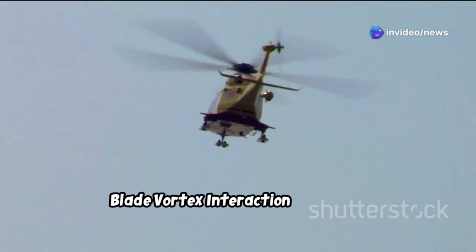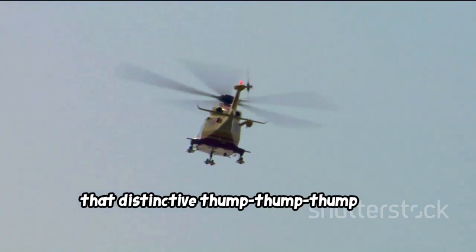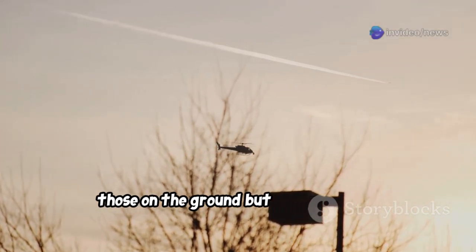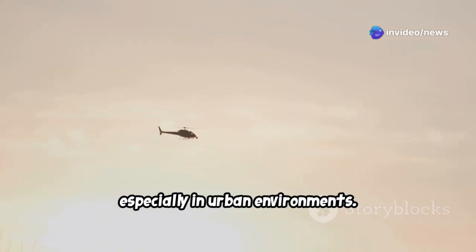You see, blade vortex interaction is a major contributor to helicopter noise, that distinctive thump-thump-thump that can be heard for miles. This noise is not only a nuisance for those on the ground but also a limiting factor in helicopter operations, especially in urban environments.